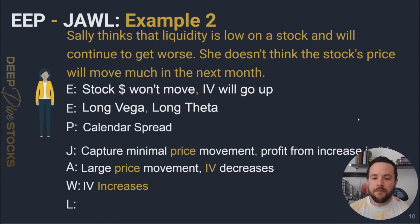Then the losing condition is if IV decreases. Did I mix that up? So the winning is IV increases. If it does so, she actually read the tea leaves right. So we're already just dogging on Sally needlessly, right? But the loss is that IV decreases. So that's going to be particularly the thing that she looks at and keeps an eye out for, depending on her time frame, to ensure that her reasoning and her rationale for entering this trade was correct.